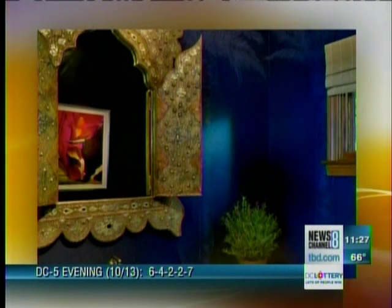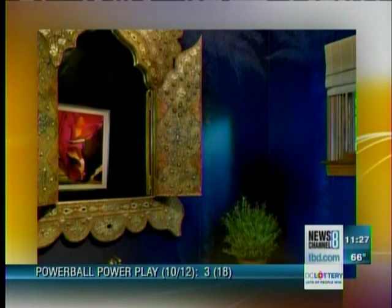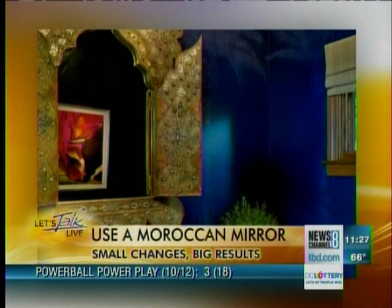And that is true. But the one nice thing about a bathroom, especially a powder room, is it is small, and everybody knows it's small. So if you want to go bold in your home, that's the one place you can really go bold and not be afraid. Wow, look at that, huh?